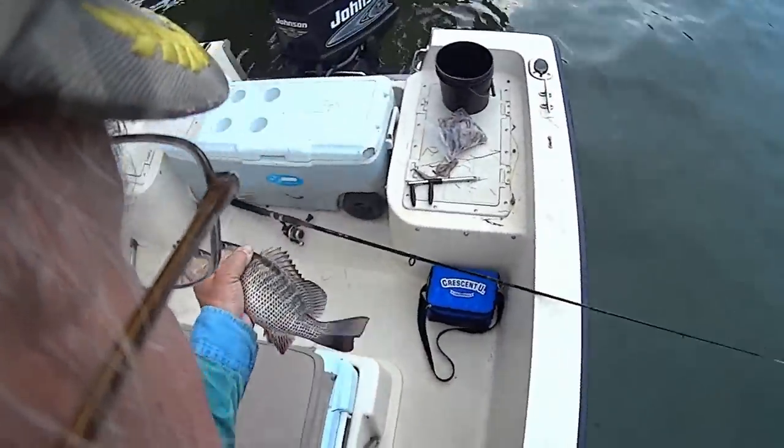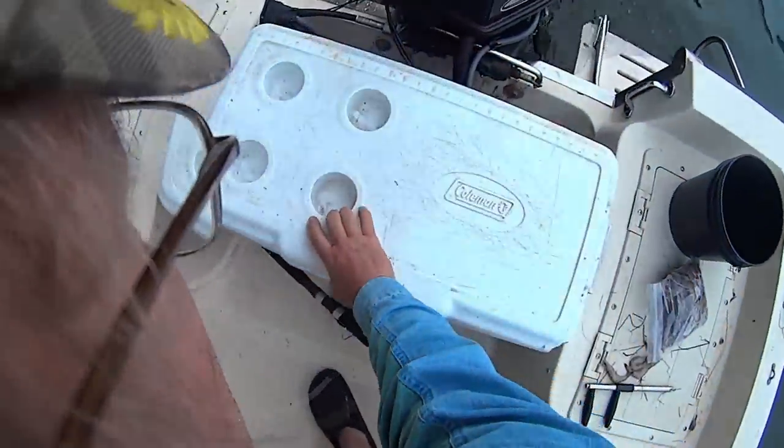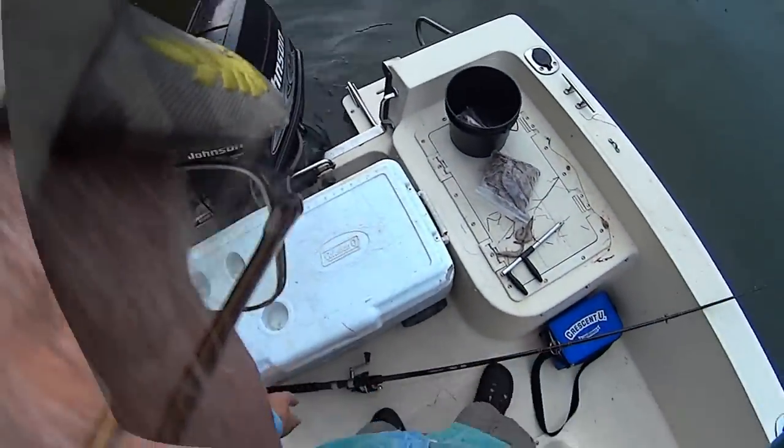Skunk is out of the boat. Skunk is out of the boat. Yeah. Thank you, Lord. Thank you, mangrove.